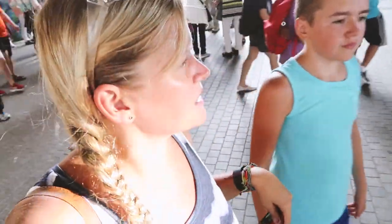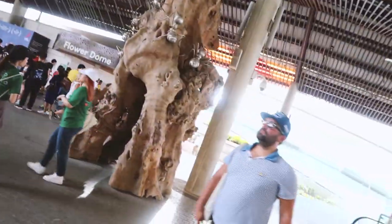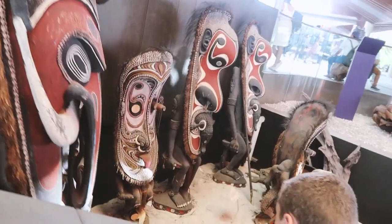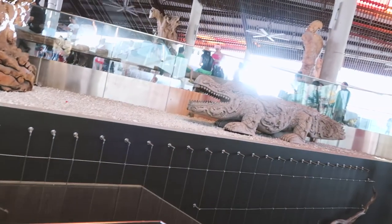I think we're going to do the Cloud Forest first, but I don't know where the entrance is. Is it down here? Can we go down? No, this is the entrance down to the Cloud Forest. Cool sculptures.